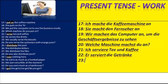Number 23. We usually serve the biscuits, die Kekse. Normalerweise. So normalerweise. Now, it's literally serve we. Servieren. Wir. Serve we. Servieren wir. Die Kekse. Biscuits.